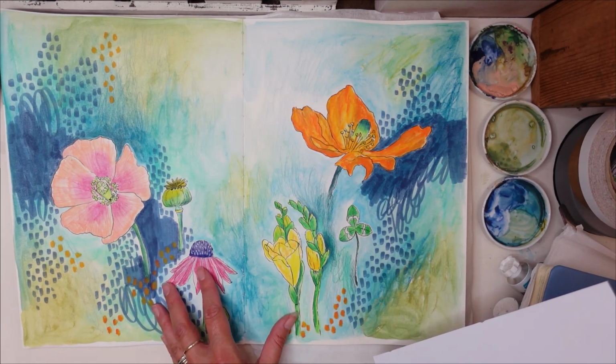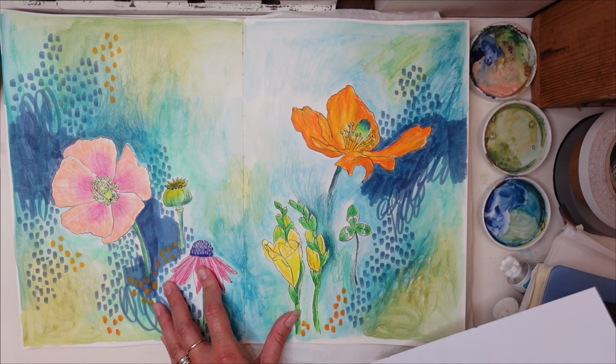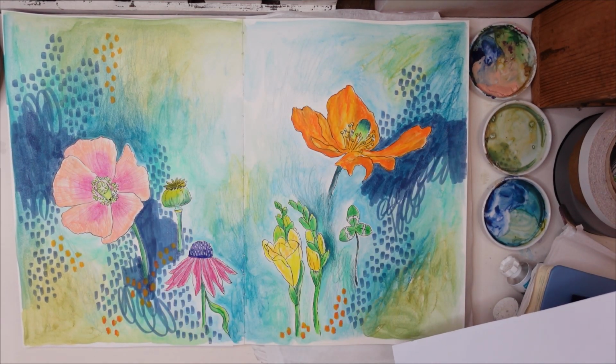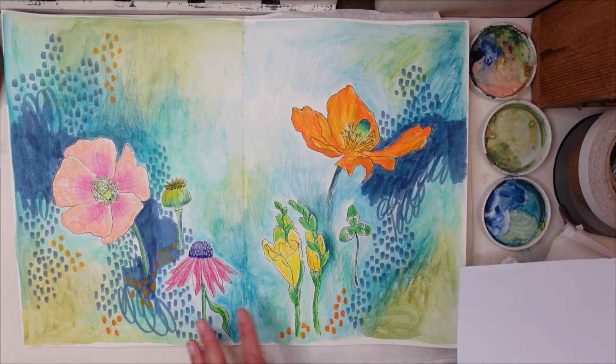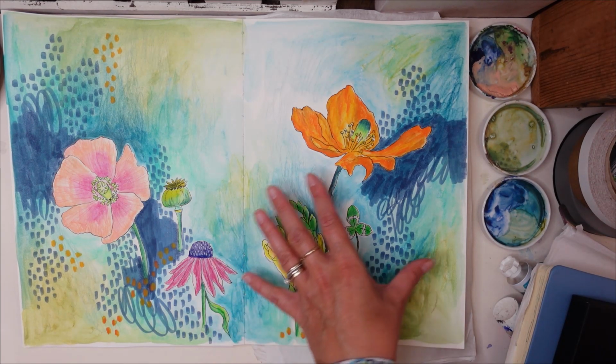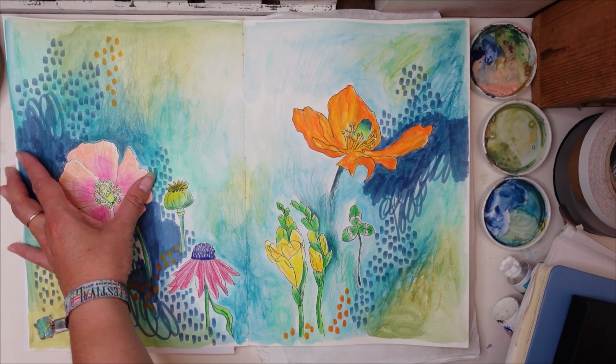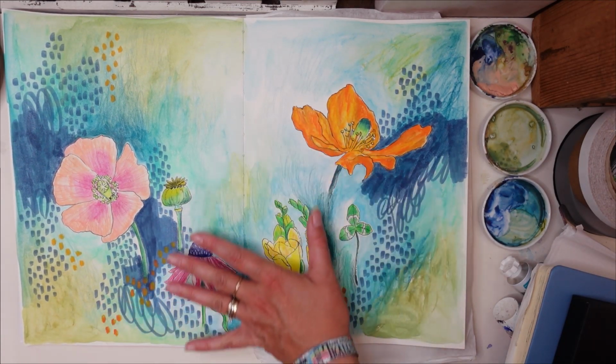So again, just nice. I think I drew the pen line first and then coloured it in, and I was trying not to be too precious. So that is a theme for me, trying to break through this kind of perfectionist mentality that I have.